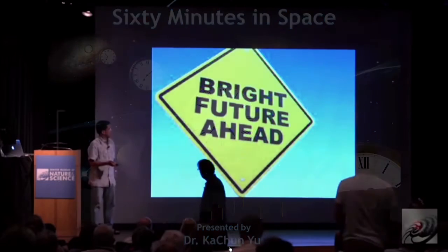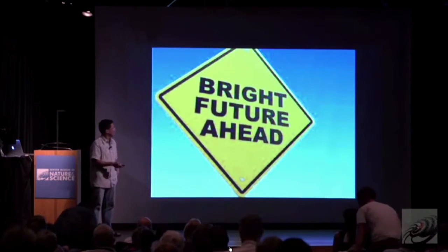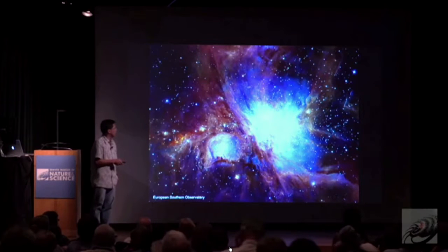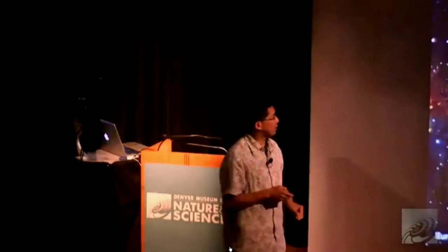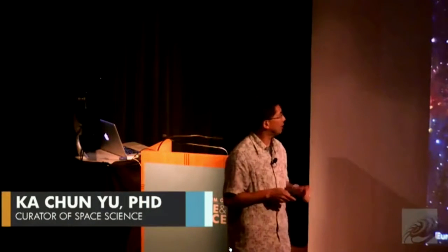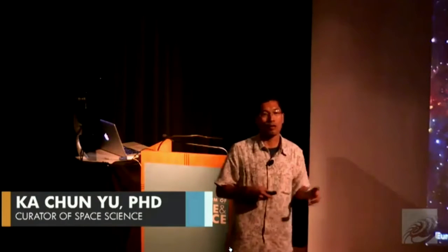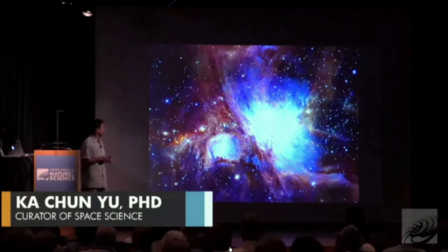So what I'm going to talk about tonight will be far closer to home than gravitational waves. The first story is about this new image of the Orion Nebula, which was released this month from the European Space Observatory. This particular image was taken in the near-infrared, and I'll explain more about what we can see in this image. But what's special about this is that they're making use of a new camera on the VLT, which stands for the Very Large Telescope.